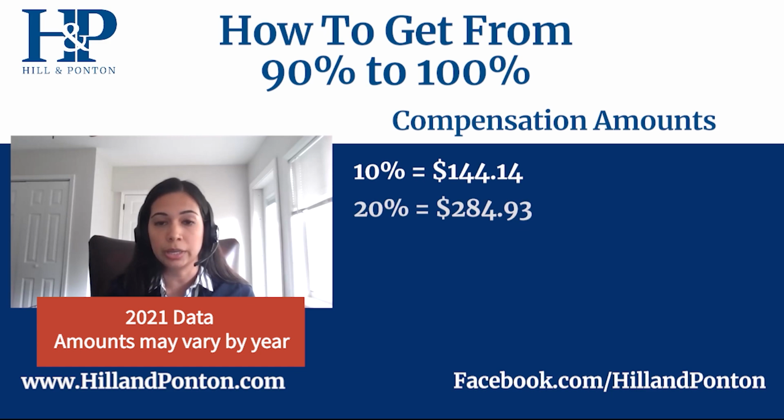At 20%, the amount that you would receive each month is $284.93. Now, once you get to 30% is when you can start receiving benefits for your dependents, but I'm going to go through these amounts just for a veteran alone so that you can see and compare, because each veteran is going to have a different amount of dependents, et cetera.